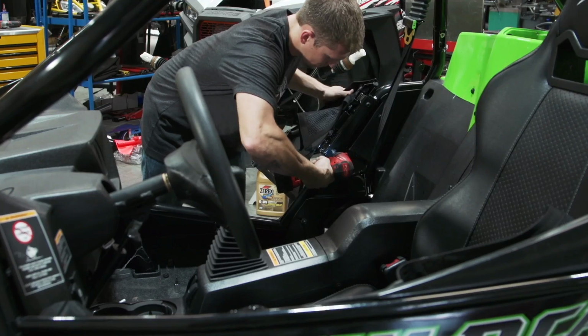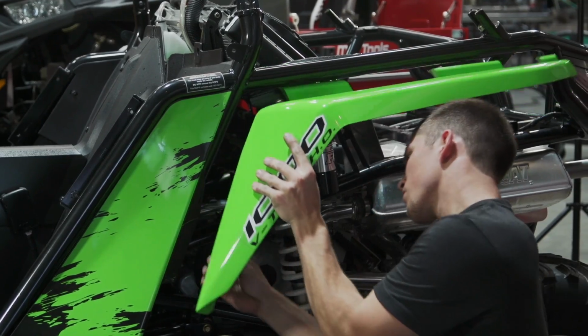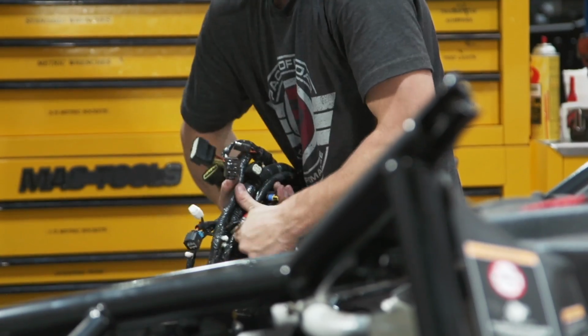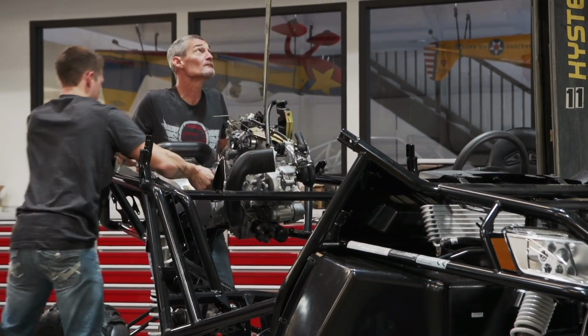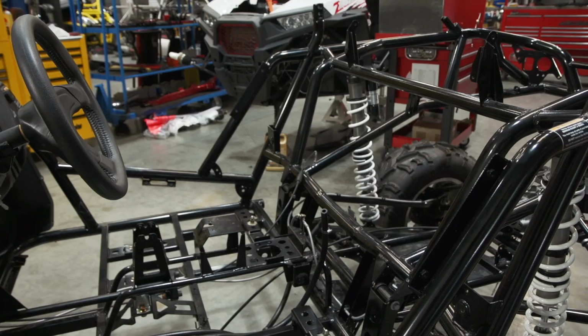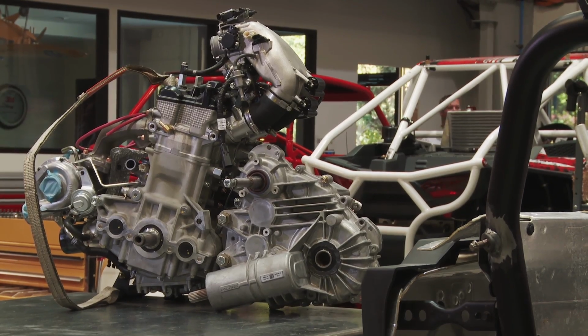The professionalism of the build at PACE is first class. The stock bodywork, roll cage, suspension, interior, and all associated drivetrain are carefully removed and organized. The stock motor is lifted out, and once the vehicle is down to nothing more than the chassis, it's set onto a chassis jig, cut and re-welded to accept the new Z1100 motor.